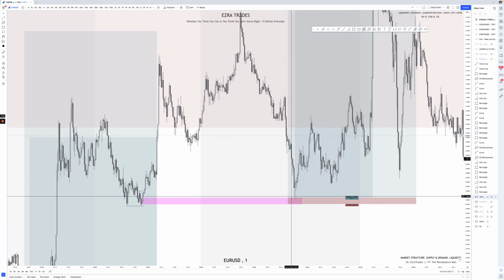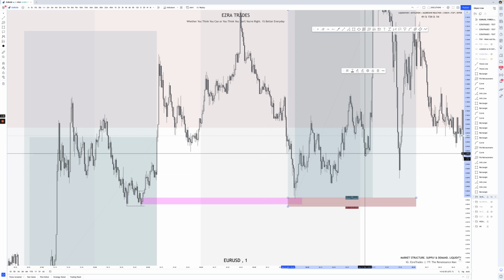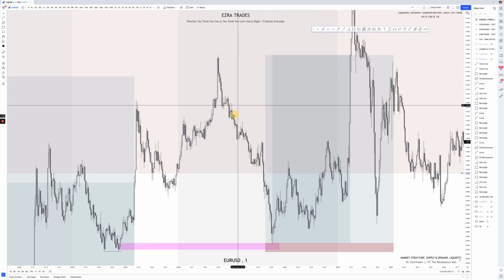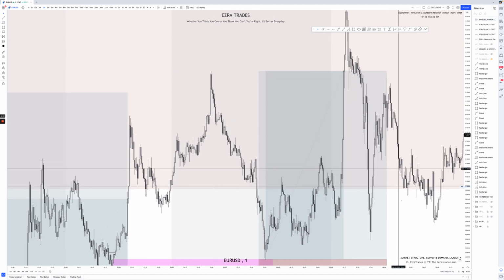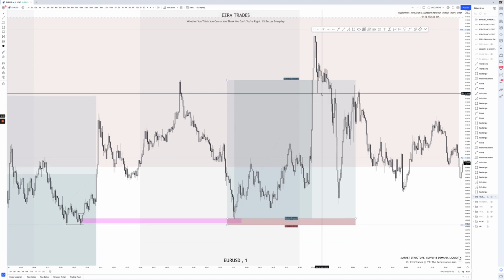We get a tap of the open, 1.4 pip stop loss, that's fine. We could even give us a little bit more room if we wanted to, and cover those relatively equal lows down there, give us 2 pip stop loss, and we're fine. 30R, 21R, still relatively good. Runs, what are we targeting? The 15-minute structure to make a new high. On the 1 minute, we could have managed this trade a little bit better, waiting for a 1 minute change of character.